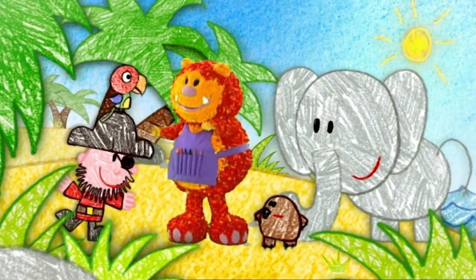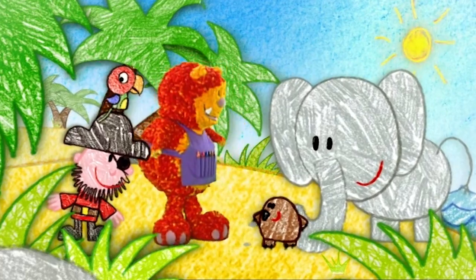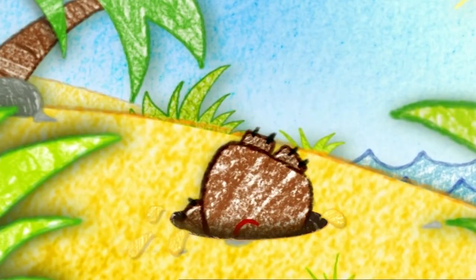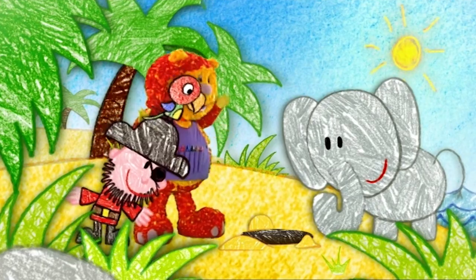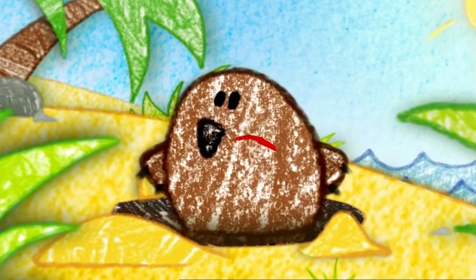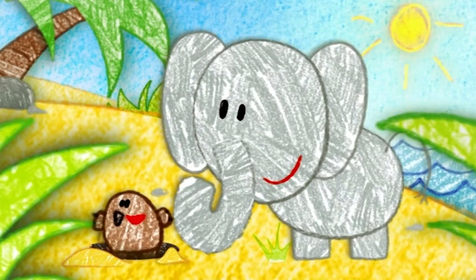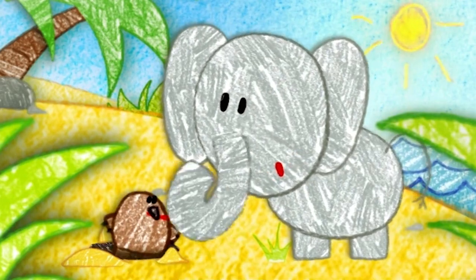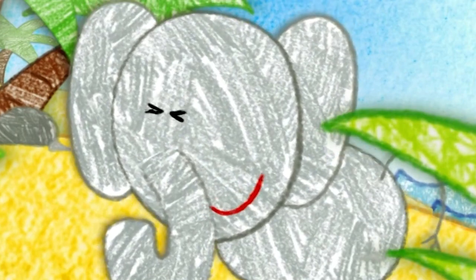Good idea. Digging's what moles do best. Aye, aye, Captain. Have you found anything? No. We might find it quicker if Wiggle Trunk helped me dig. But my feet are the wrong shape for digging.